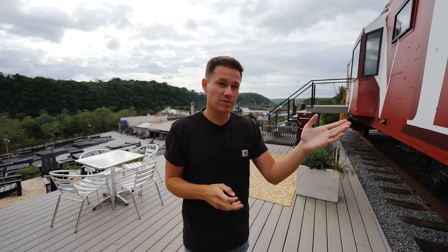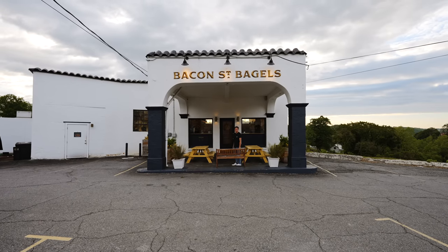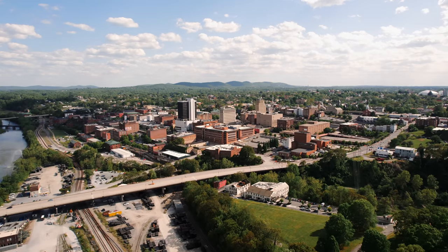There's a bagel shop, I believe. We'll head down there. We walked here to Bacon Street Bagels. Looks really cool. Just got the cream cheese for now. 6.5 out of 10. Coffee's good. I got a coffee too. And now let's head downtown.